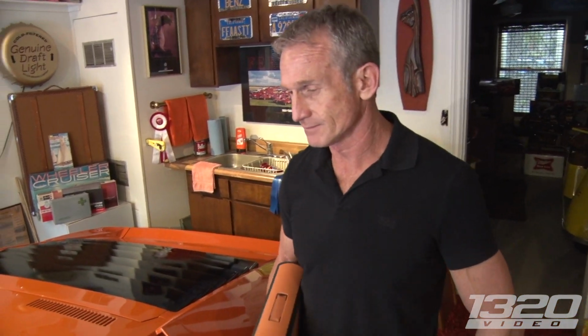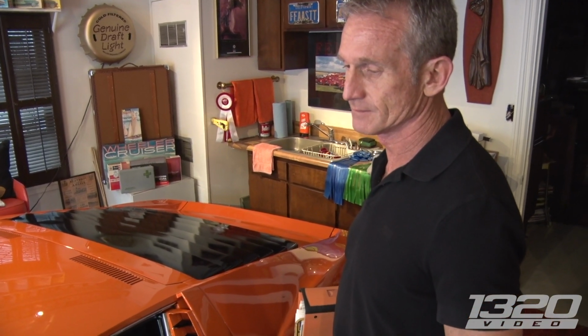And I think the first question that comes to mind for me is, how did you come across this car? How did you end up owning it? Real unusual kind of story. I've been collecting cars since I was a kid, so this has always been a dream car.